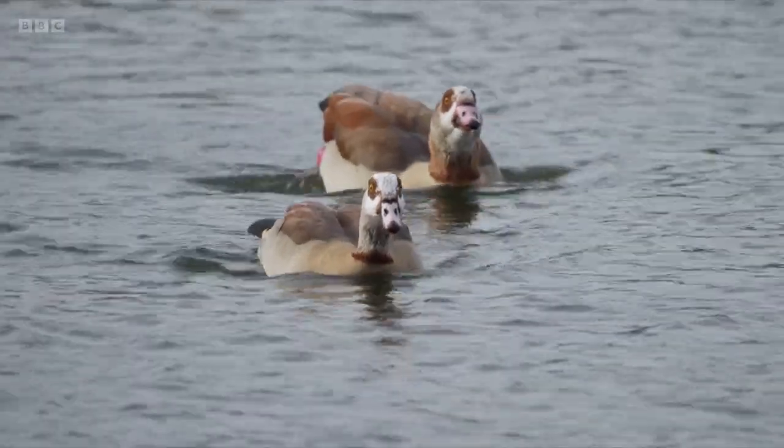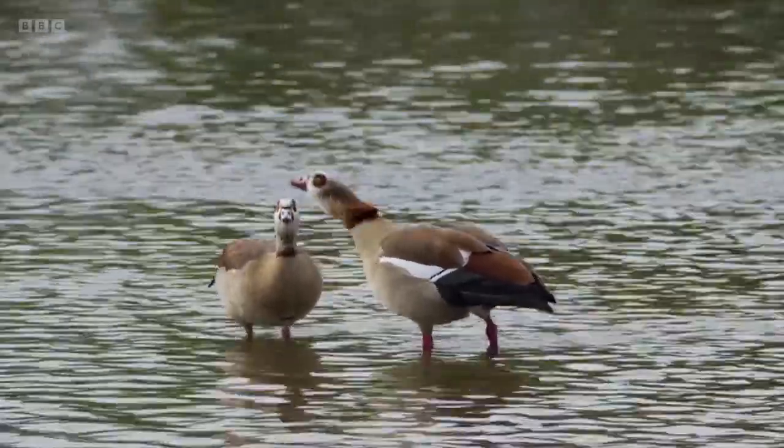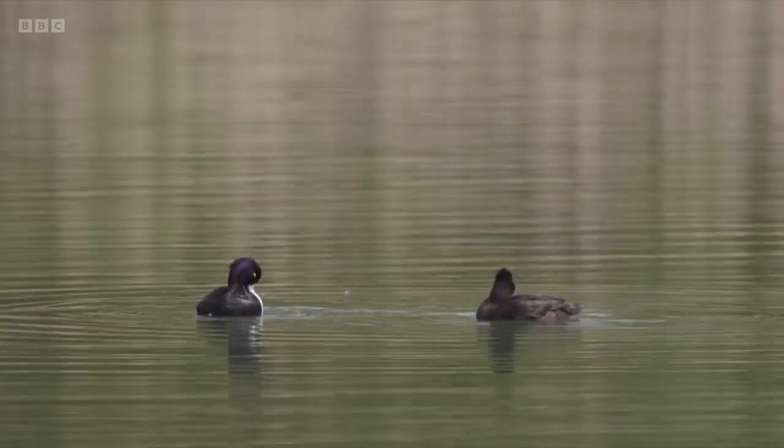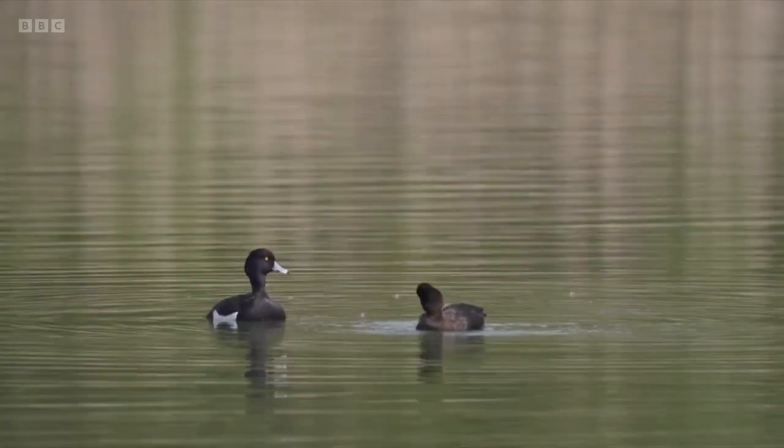You can see a pair of Egyptian geese with kind of like brown eyeshadow around their eyes. They're actually ornamental geese, so they're not native to here. They're just brought over to look good, really. I can also see tufted duck in the distance, which is also a treat to see.